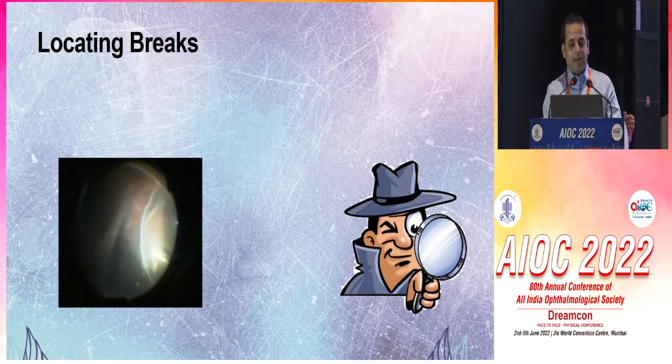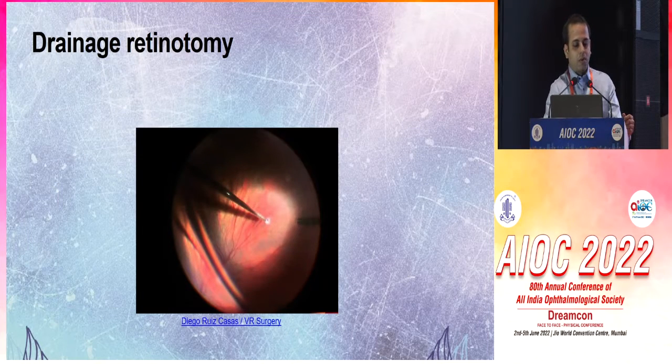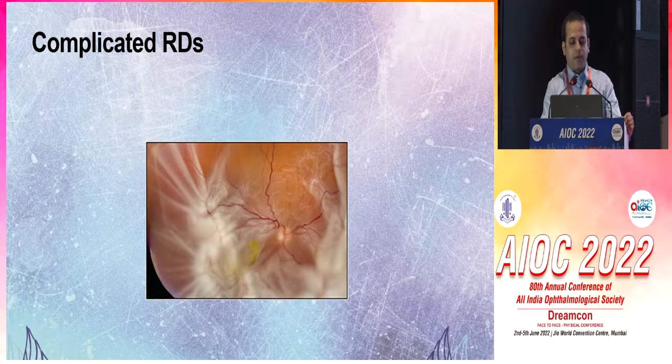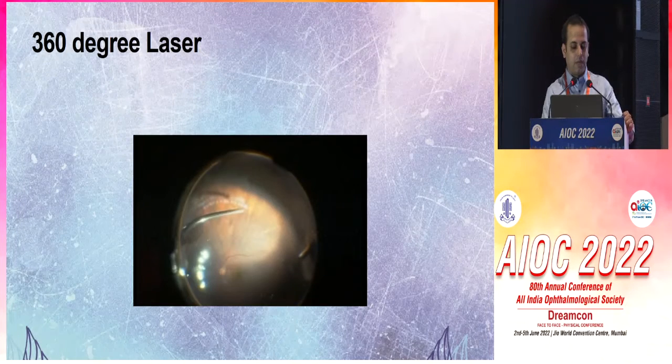It gives you an edge while you are locating breaks with the viewing systems that we have these days. Then you always have the option of a drainage retinotomy, where you can flatten out the retina and have a good attachment on the table. And of course, for very complicated RDs, we would prefer a vitrectomy. We have seen certain cases which Dr. Himadri showed today. He has attempted these cases and got really good results. And we have the option of doing a 360-degree laser, which will take care of all the missed breaks that you have.